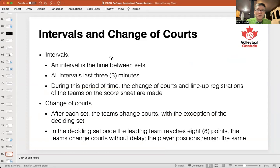Okay, intervals are 3 minutes between sets. And basically, for coaches, you are supposed to hand in your lineup for set 2 immediately at the end of set 1. How many people actually do that? Yeah, jewelry. Bobby Vu says jewelry is a common delay warning. And yeah, that's for sure.